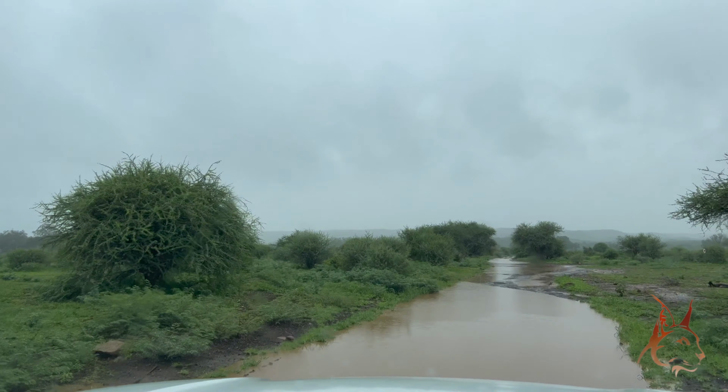Lots of gravel roads have been closed. So we decided there's no use for us to be around here. You'll just have to stick to the tar road. And it's raining, and there is no electricity to add to that in Punda. So the challenge is just quite plentiful.